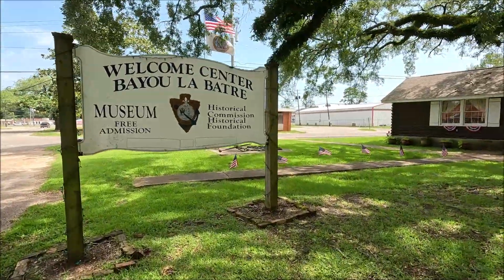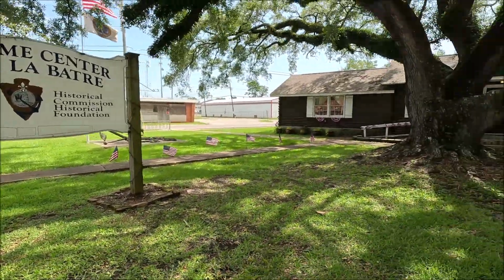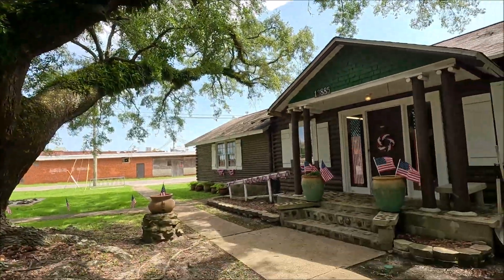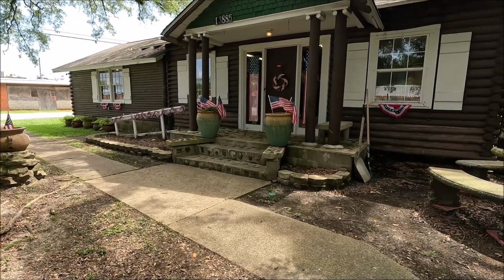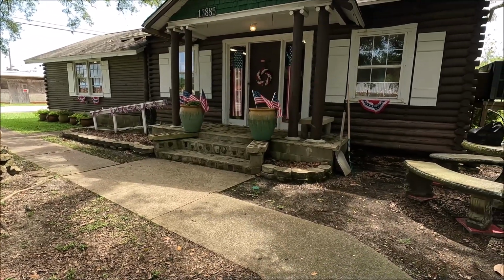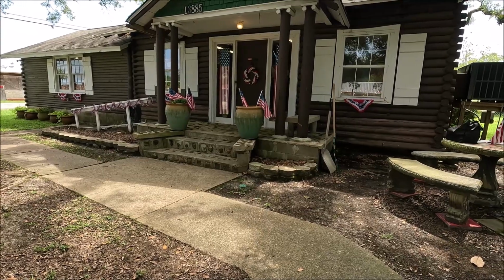Years. I've been trying to catch this place open, and it's open now. I'm going in. This building is the Mose Hudson Tapia Library, and this was the public library for the city of Bayou La Batre until Hurricane Katrina.